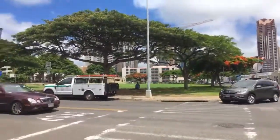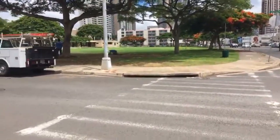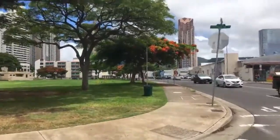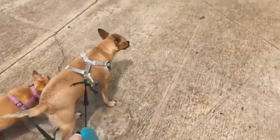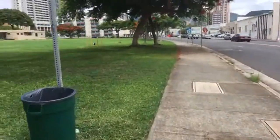Okay, let's go ahead and do it. We're gonna go ahead and cross. Hopefully this car won't be nutsy cuckoo and jump out. That kind of happens here. It's cool. All right, we're almost there. And you can tell Wiggles is stoked. We've got Wiggles and Lola riding shotgun. Okay, come on, girls. Oh, yep, I know.